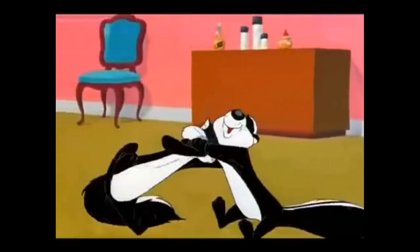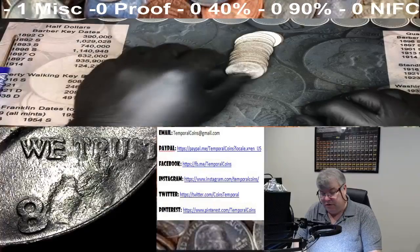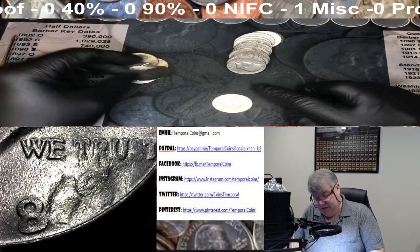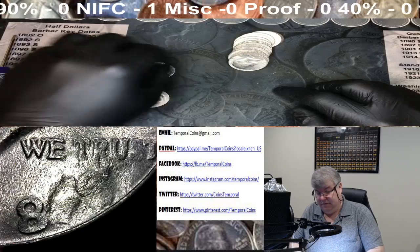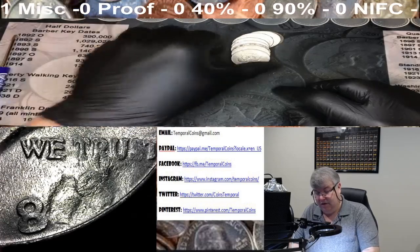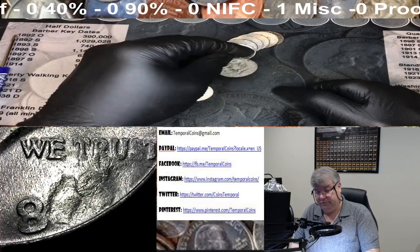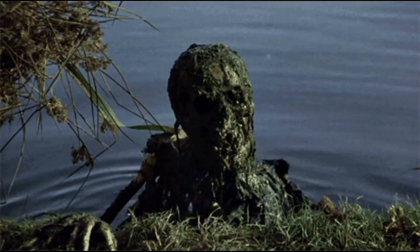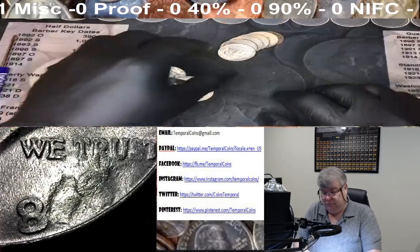No, Mr. Skunk. We don't want to see anything to do with you at all. I know how much you coin hunters love doing those dump boxes, but that's not what we're going to do today. We're going to find some silver, do some giveaways, and you know what that means. More swamp.